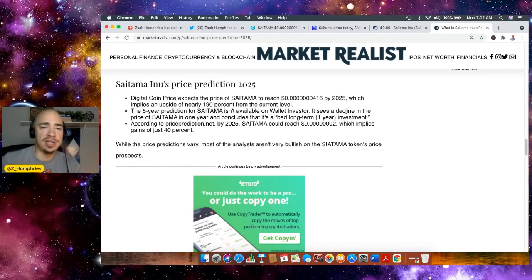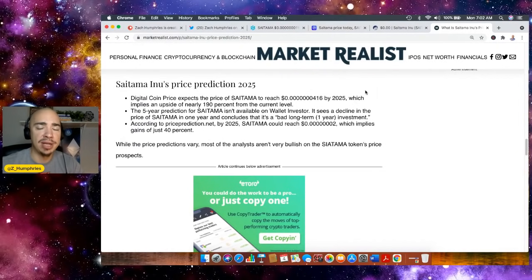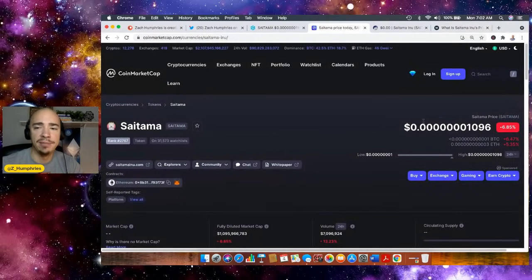Now, according to priceprediction.net, by 2025, Saitama could reach the 0.0000002 level, which implies just gains of about 40%. So I am way more bullish than priceprediction.net and digital coin price. I think we can get rid of 2 zeros by the end of this bull cycle and 3 zeros by 2025. Okay, so if we go back here, we've got how many zeros on the board? 7, right? I think we can get to the point where we have just 4 by 2025. So we could shake these 3 zeros out of here by 2025.